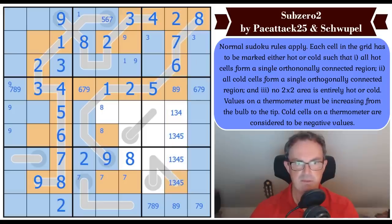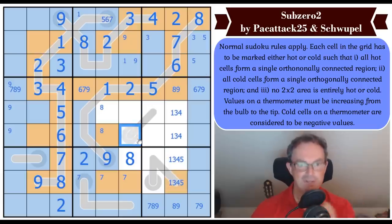Does that do anything for us? 5 in this top box is now in one of those two squares. 5 can't go there. So 5 is in one of these two cells. Is that helpful? Don't know. Maybe. We've only got 2 piddly little thermometers left to think about.